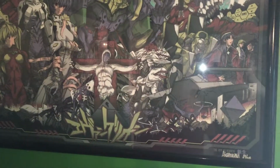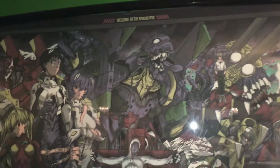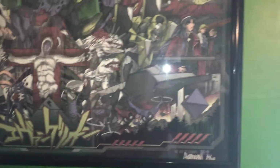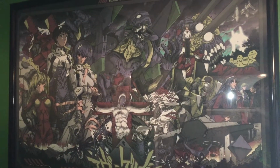Next one is my Evangelion poster. It's called Welcome to the Apocalypse is the title of the painting. Pretty cool. I got all the angels on it. It's just hard to see all of them, but if you've watched the show, you could pretty much spot all the things from the show in this one painting. It's pretty awesome.